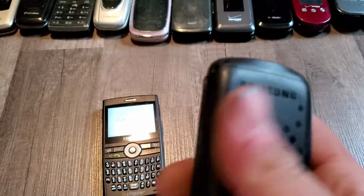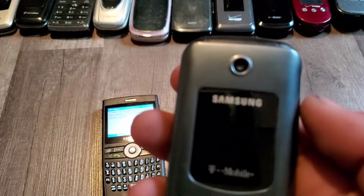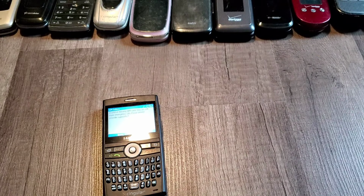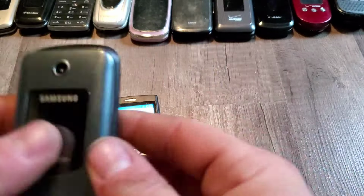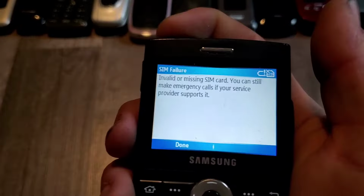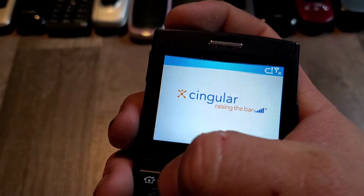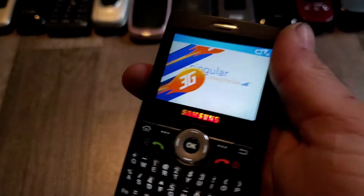Samsung, let's see, T139. Doesn't have a battery in it. Does have a SIM card I need though. I usually don't leave SIM cards in these phones in case I need one to test, so I usually take them out. So there's this one. Here's the Blackjack saying the SIM card's missing. Alright, there's that one.